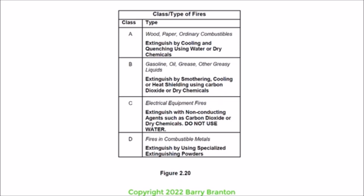Class C, type: electric equipment fires. Extinguish with non-conducting agents such as carbon dioxide and dry chemicals. Do not use water. Class D, type: fires in combustible metals. Extinguish by using specialized extinguishing powders.